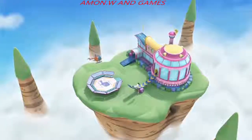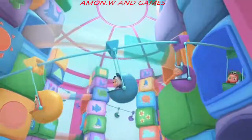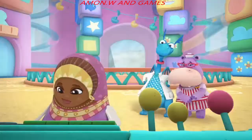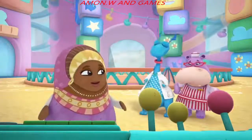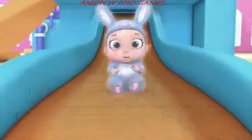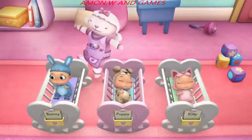Welcome to the McStuffinsville Baby Doll Headquarters. Baby Doll Headquarters is the home of McStuffinsville's special baby dolls, the most lovable baby dolls around. Delilah runs the Baby Doll Headquarters and does a great job making baby dolls for every boy and girl. Before they go home, baby dolls are taken to the McStuffins Toy Hospital Nursery for one last checkup.